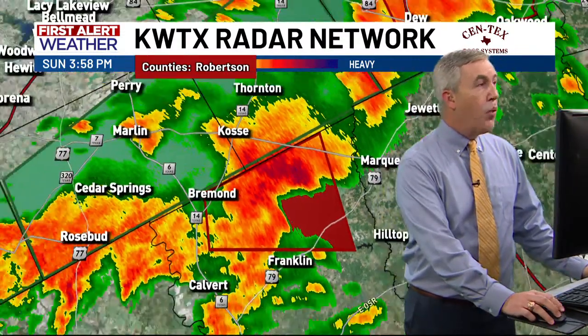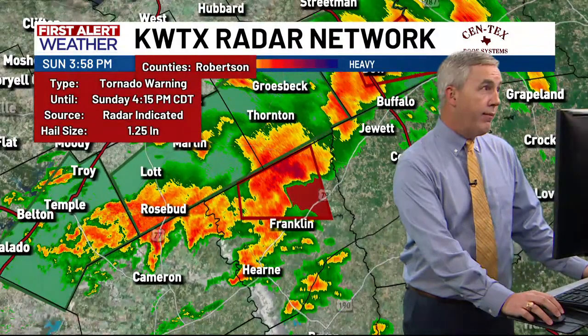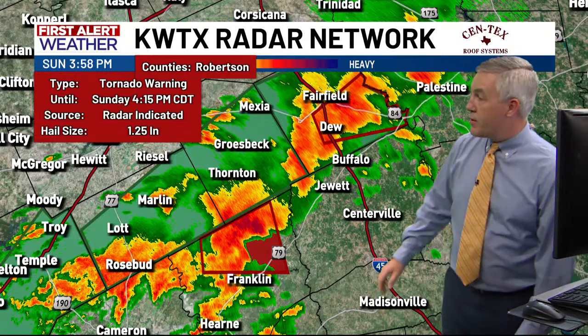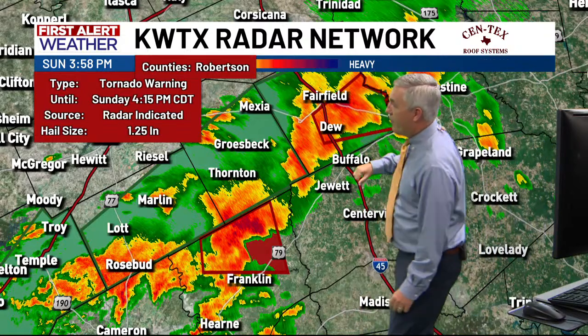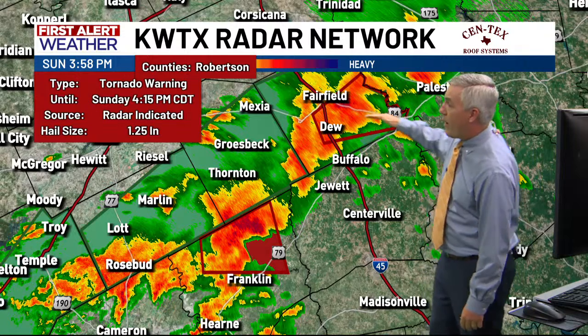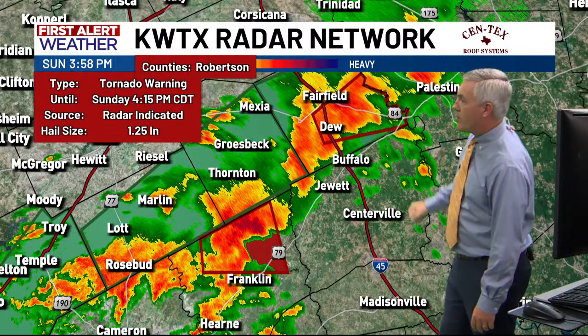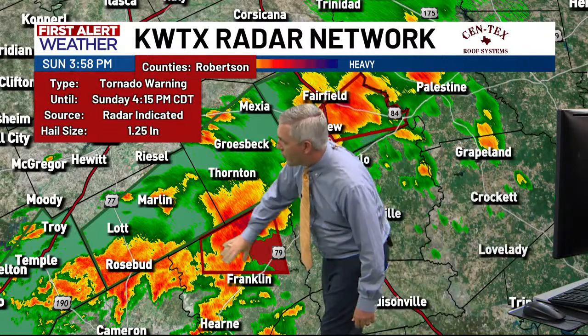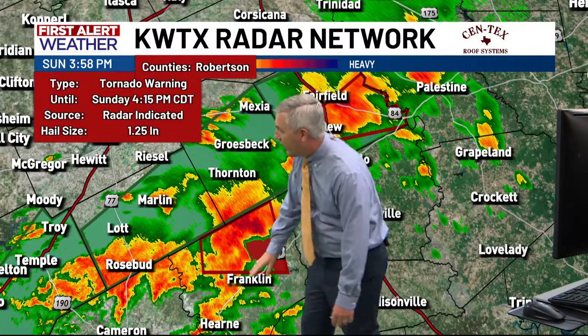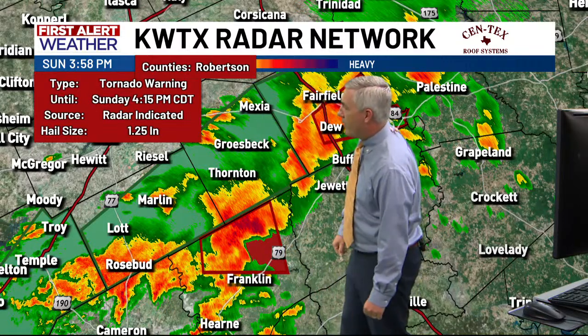All right, so again, two warnings to tell you about. Both have about 15 minutes left on them. One is for the east and southeastern portions of Freestone County, south of Fairfield, mainly east of Dew now. I think east of I-45 towards Highway 84. That's where that tornado warning runs until 4:15. We have another one that's for the northern portions of Robertson County, north of Franklin, could eventually cross Highway 79.